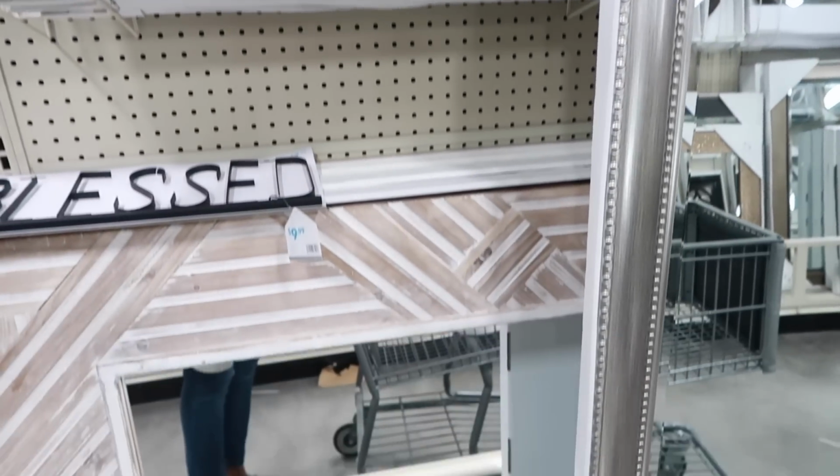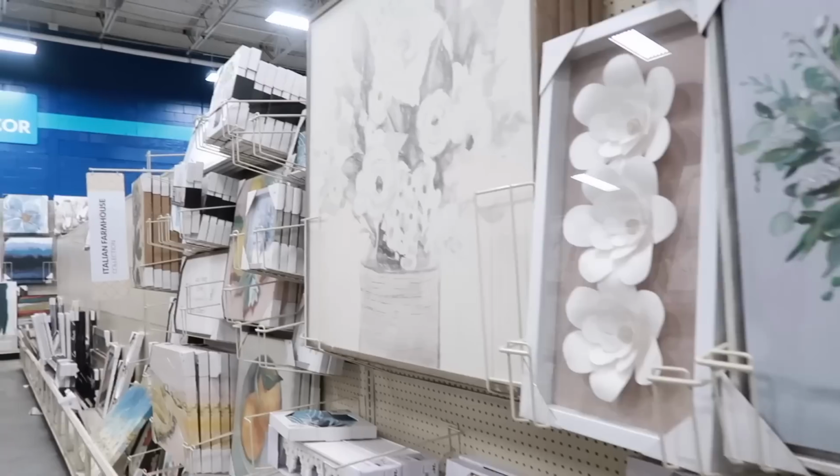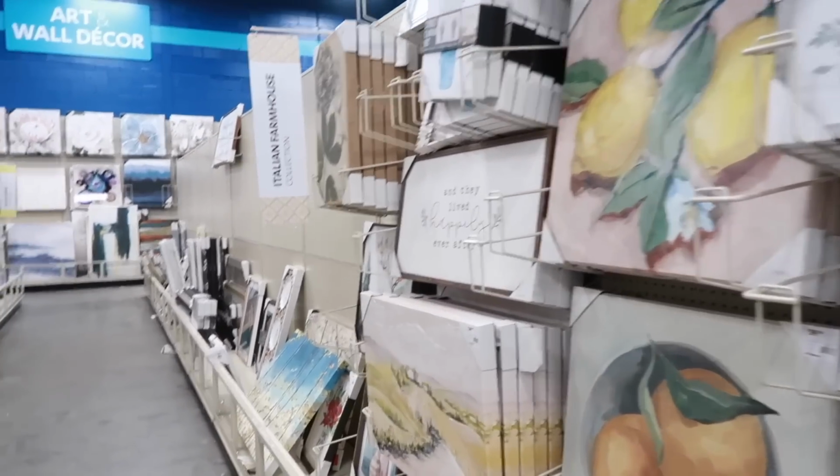With their mirrors, the prices are also really reasonable. And I always have to go back to selection. Sometimes when you're working on that room, it can be frustrating to have to run to Home Goods, Michaels, TJ Maxx, or Hobby Lobby to try to find what you need, when you can come to At Home and get that perfect picture, that perfect lamp that fits that space.